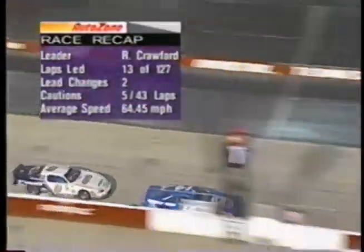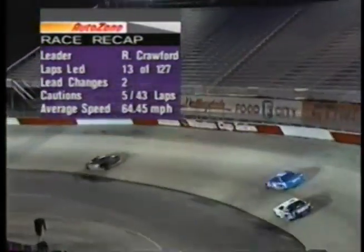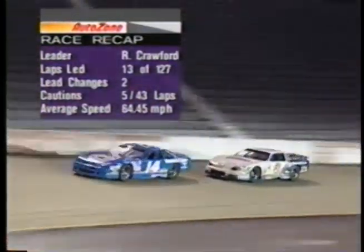Here's our AutoZone race recap. Our leader is Rick Crawford for 13 of 127 laps. There have been 2 lead changes, 5 caution flags for 43 laps, and the average speed way down, 64.45 miles per hour.